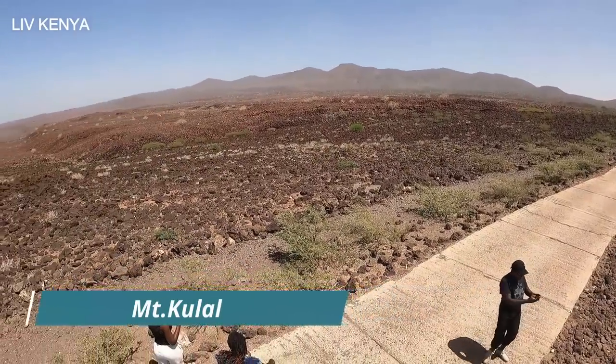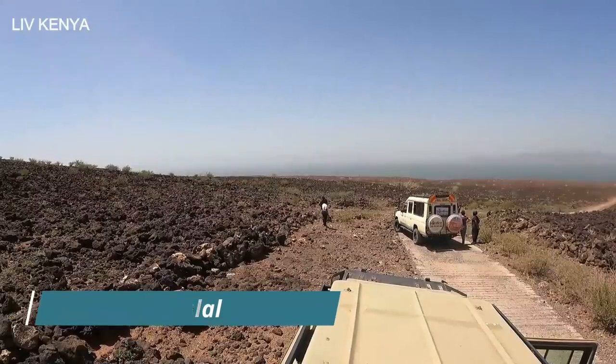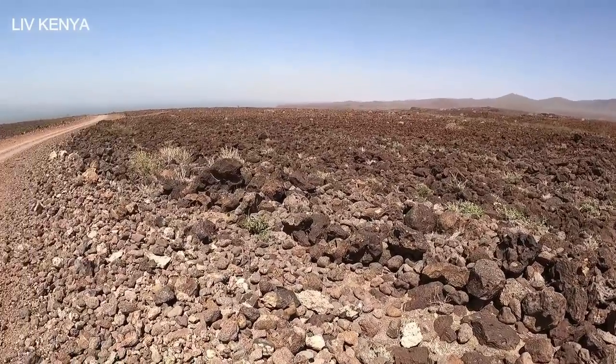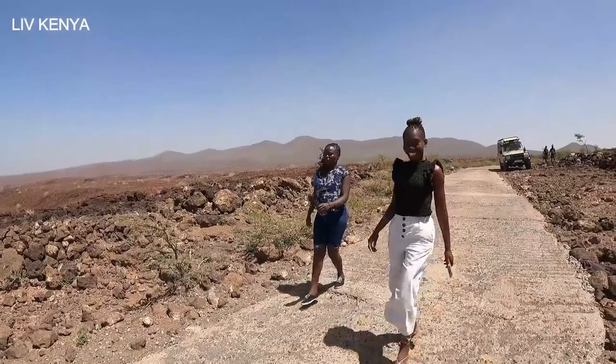Mount Kulal is an eroded down extinct volcano located in northern Kenya, just east of Lake Turkana. The mountain has an elevation of 2,285 meters and has been a biosphere reserve since 1978.